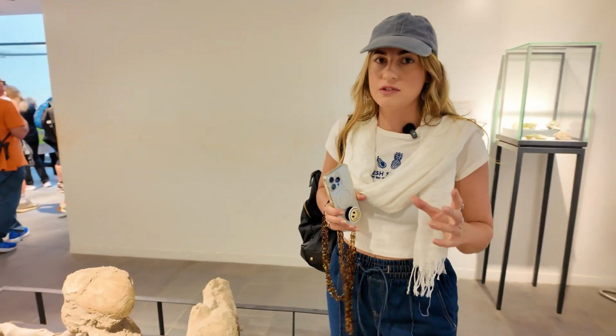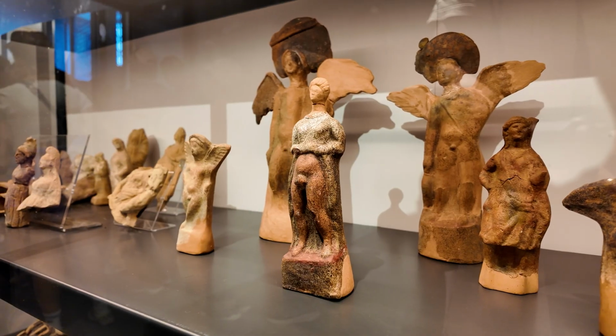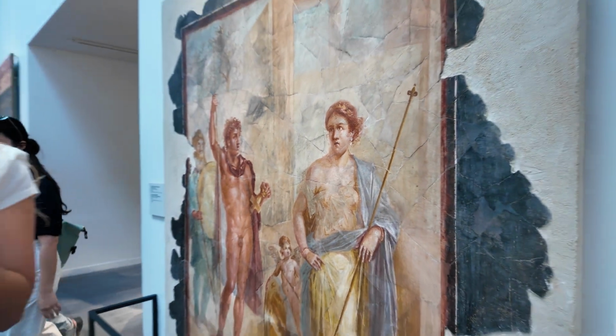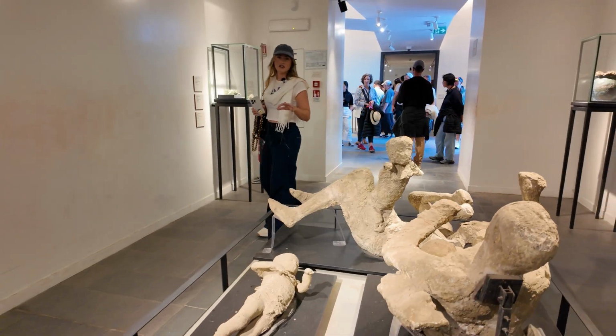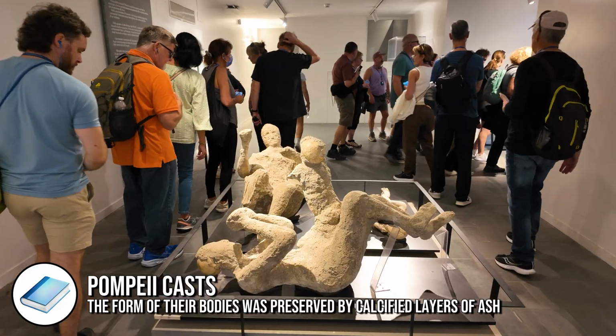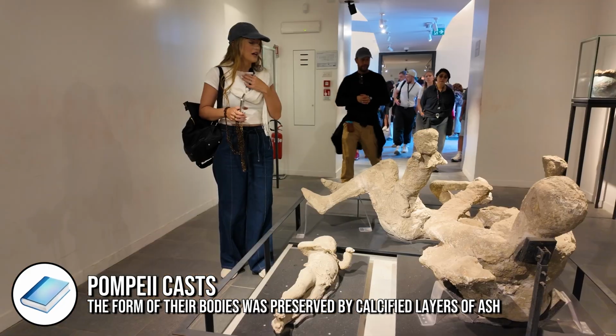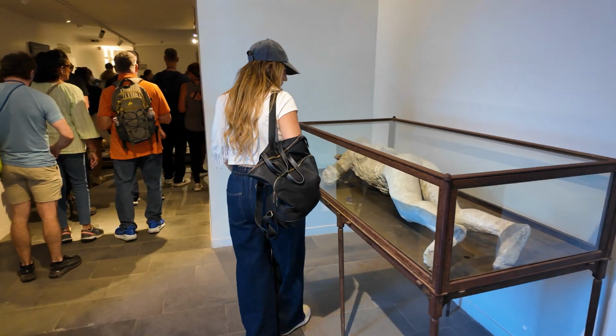We're in one of the museums now, and it has lots of the pottery, like the personal belongings of the people who lived here, like jewelry and stuff. Now, these are true-to-life casts of some of the people, and they even have a small child here. It's so sad to see, it really is. You can't even imagine being buried alive.